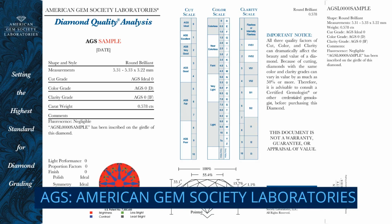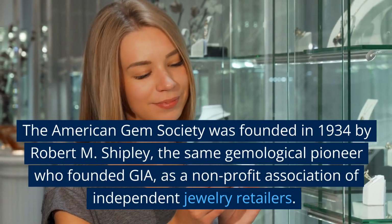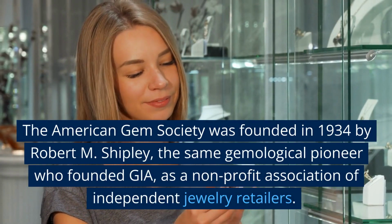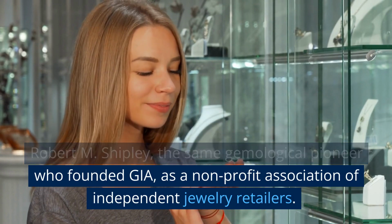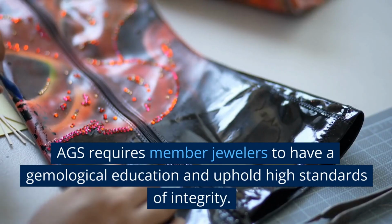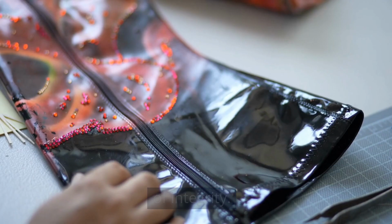AGS, American Gem Society Laboratories. The American Gem Society was founded in 1934 by Robert M. Shipley, the same gemological pioneer who founded GIA, as a non-profit association of independent jewelry retailers. AGS requires member jewelers to have a gemological education and uphold high standards of integrity.